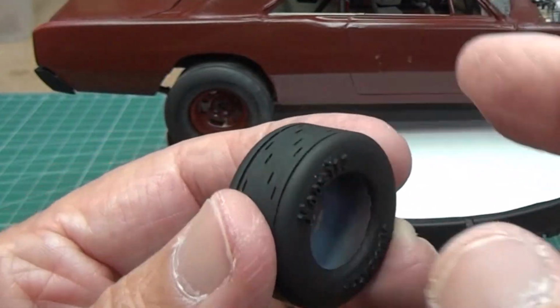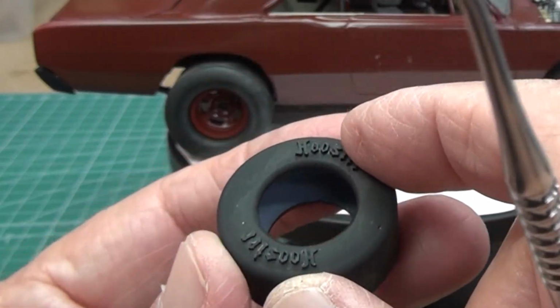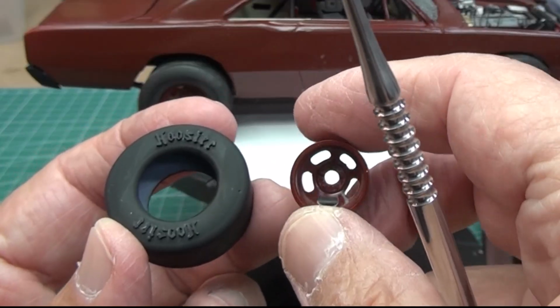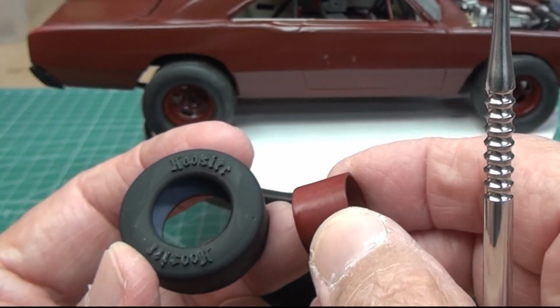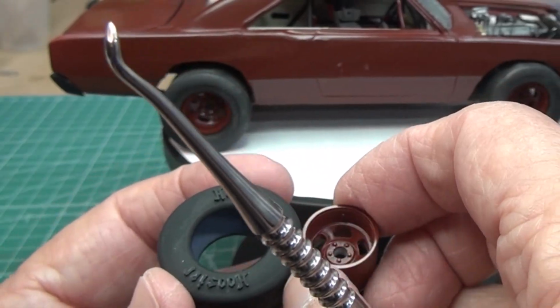And this was painted with the Tamiya rubber black, and then I did the wheels in the body color, and that body color I mixed myself. That's a shade of burgundy. And again, on my website, I have the formula that I use to mix that.